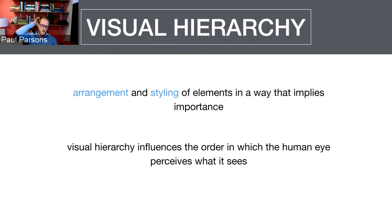The first one is called visual hierarchy. What this refers to is the way that elements, things that are on your page, look and are organized. And what that suggests to our perceptual system is importance. There's a strong influence on the way that your eyes are drawn to certain things on a page, things that you see first, and your eyes prioritize over others.